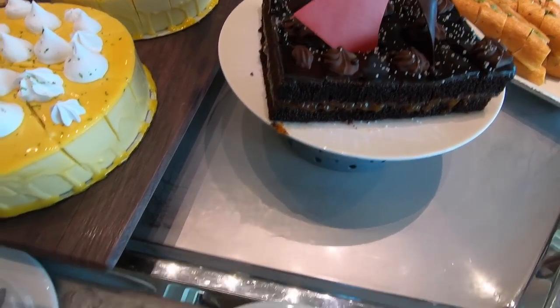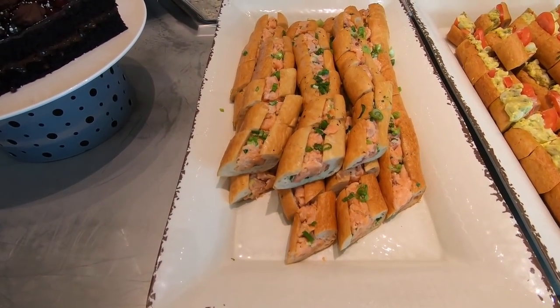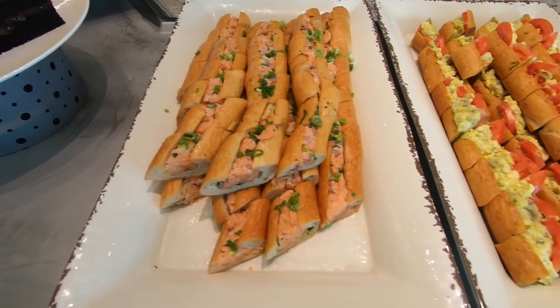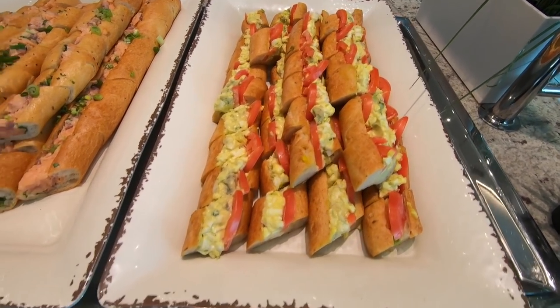And then they got your little sandwiches, a smoked salmon sandwich, and they got your egg salad sandwich. So all the little snacks for tea time.